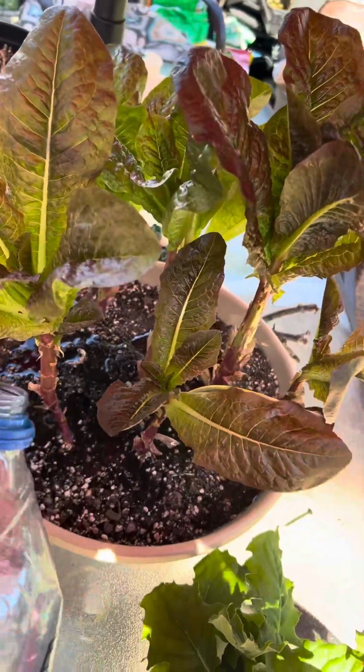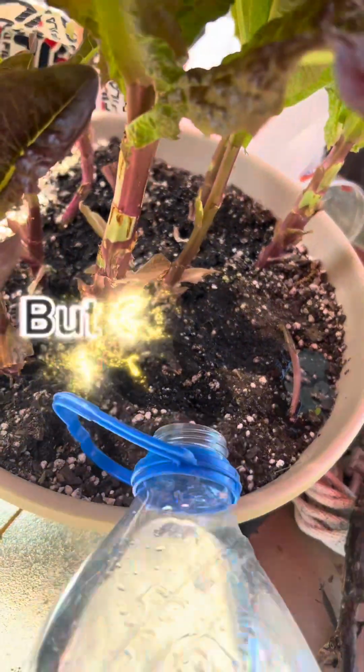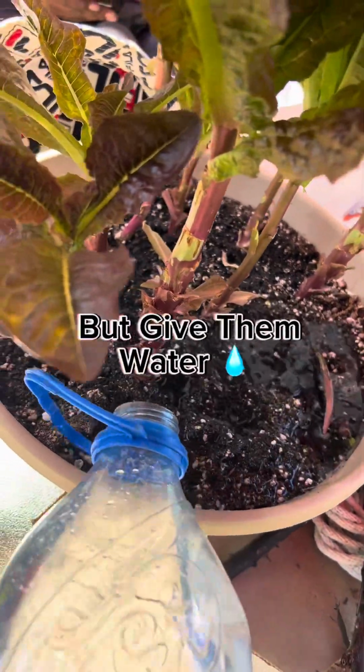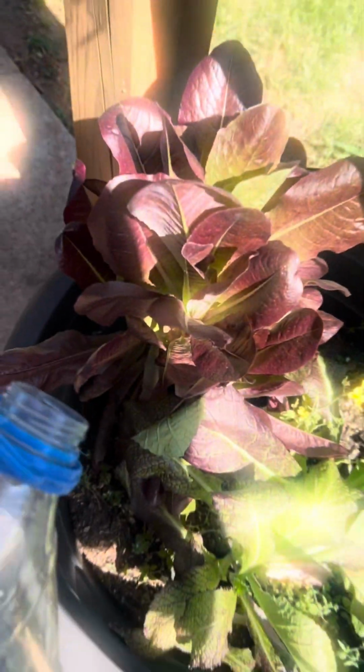We've gotten about 20, I think. I stopped counting. When they're wilted, just give them a little water. They will bounce back in about 15 minutes. That's the daisies I'm talking about.